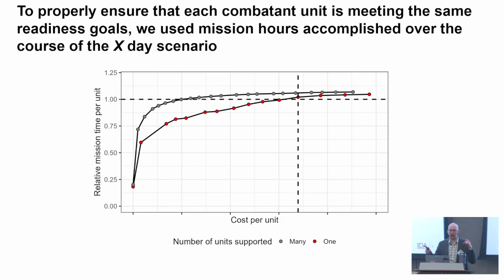And so now, in our quasi-multi-echelon scenario where we have multiple combatant units, we're ensuring that on average we're achieving the same number of mission hours as we did in the single echelon scenario that meets senior leaders' risk tolerance for readiness. We can now ensure that we're not inadvertently introducing unwanted readiness risk to the fleet by adopting this prepositioned spares approach to sustainment.